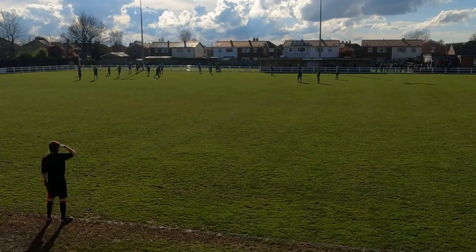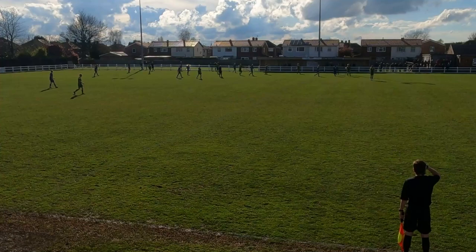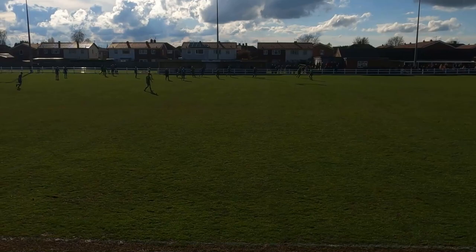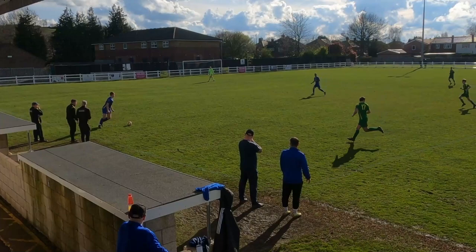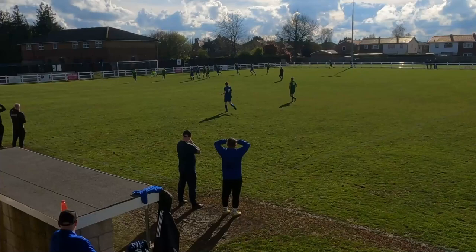Go again, come on! Jockey, put the ball on. Get the ball, Leo! Holwell could be through here. Number 15 tries to go to the inside, feeds it through with a shot there. Ooh, just to the left though.